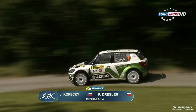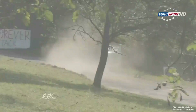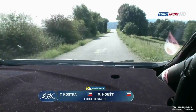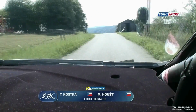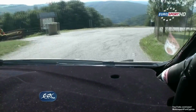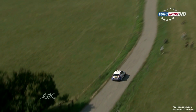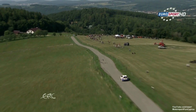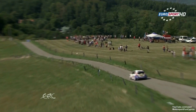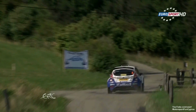Jan Kopecky, first out on the road in stage 5, continuing to win every stage of the rally so far with his 5th stage and 5th victory. Thomas Koska, 3rd last year, the Czech driver with a new Ford Fiesta R5, wouldn't finish the rally sadly. After finishing stage 5, he would retire after discovering a broken front differential. He struggled a lot with the car and was 6th overall at this point, but losing 2 minutes 45 in stage 5 was unable to finish.